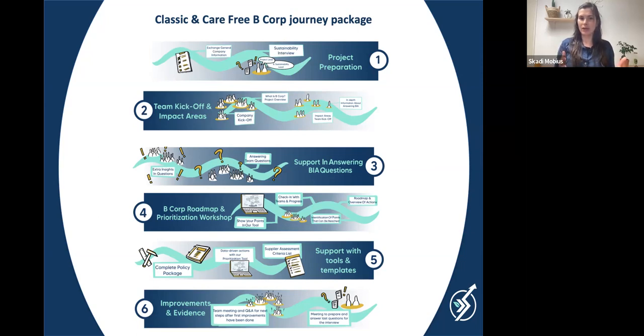So these are our 3 packages. I put here the Classic and the Carefree package together. Do you have any questions about these steps, or challenges within that, or how a company or employees can tackle one or the other steps?